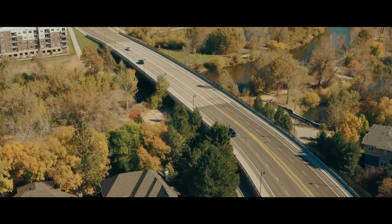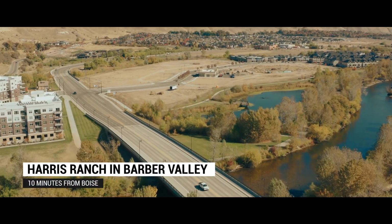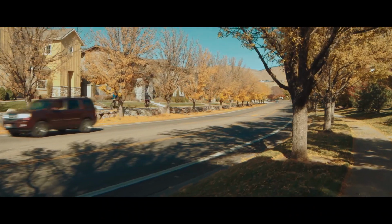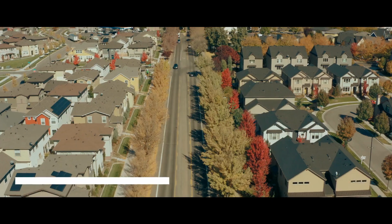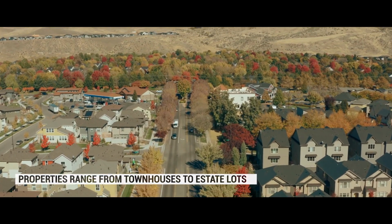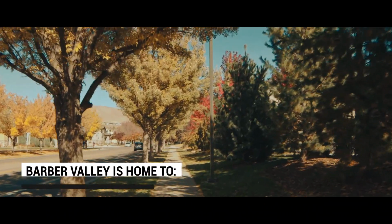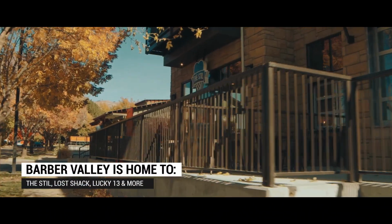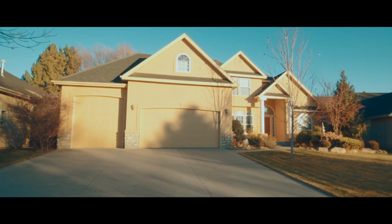As you leave Bown, you'll cross the bridge over the Boise River and run into Harris Ranch. The neighborhood started in the early 2000s and continues today, which creates a nice combination of both older and brand new, with varying lot and home sizes. Harris Ranch is in Barber Valley, which is a developing part of East Boise with a lot of growth planned, including new businesses, restaurants, additional parks, a new Albertsons, and elementary school.